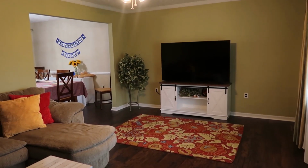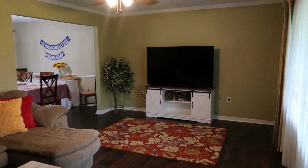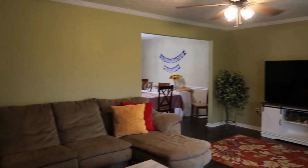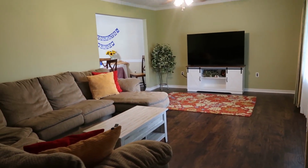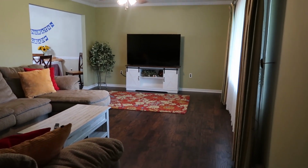Alright, and here is the after. He's done crown molding. He installed a ceiling fan. Wonderful, wonderful. We are loving it. And the carpet is gone. The hardwood floors are now in. And it is so much nicer.